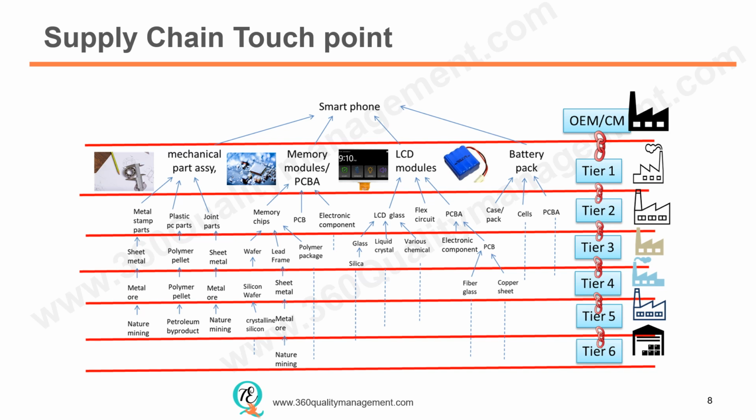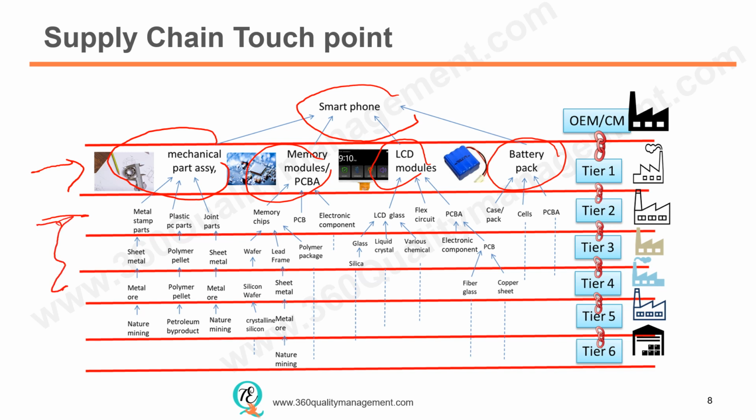For example, a smartphone manufacturer will assemble parts such as memory cards, modules, LCDs, battery packs, and some of the mechanical assembly frame, which are procured from various Tier 1 suppliers. The Tier 1 suppliers in turn will either have the capability to fabricate those parts from semi-raw materials or procure them from other suppliers. For a battery pack, they will procure battery cells from other suppliers and form them into a battery assembly.